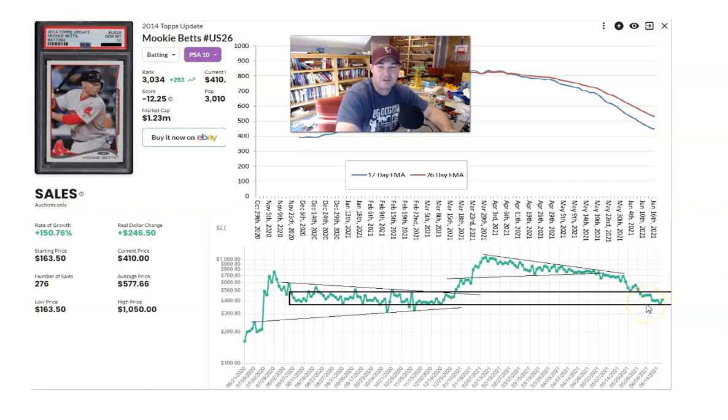But if you're a Mookie fan, you've been waiting patiently, this is as good a spot as any. Could leak down for a quick $300 sale. I don't know. But right now, your risk reward is favorable in the near term at least. But everything's getting repriced, and we don't know where that finishes.